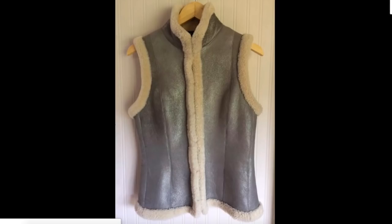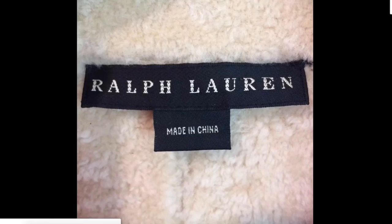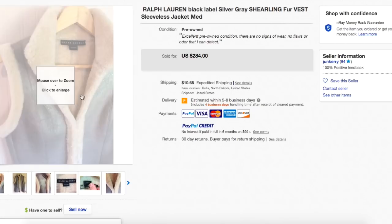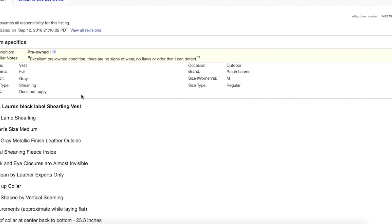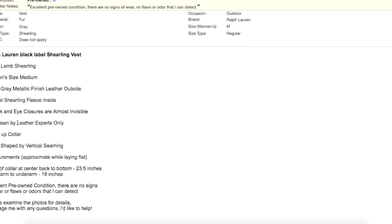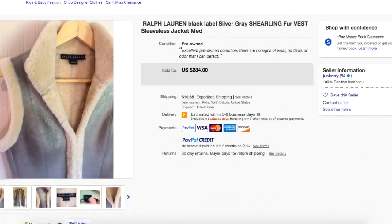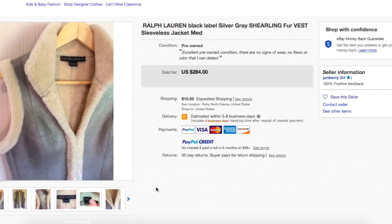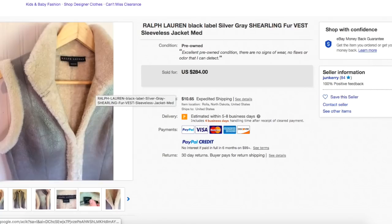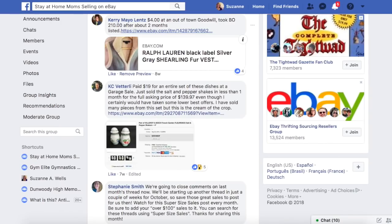which is from a sheep. It looks like it's leather on top of that. It's very interesting looking. So it's got a lot of factors that make it expensive. See if she says what it's made of there. Yeah, it's leather. So it says dry clean by leather experts. So I would have picked this up probably no matter what brand it was because of the leather and the shearling there. So $4 and sold for $210.